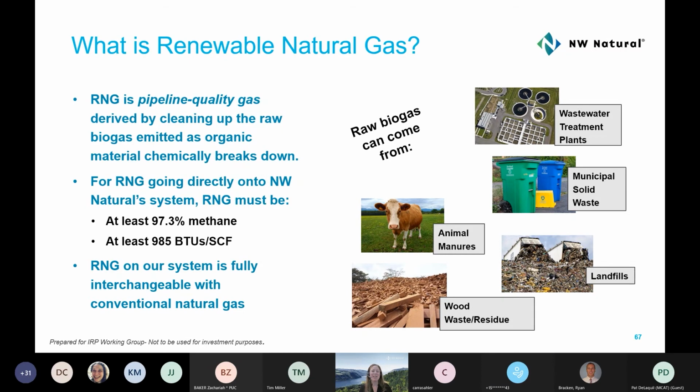So renewable natural gas is really pipeline quality gas. It means that for all of those different waste resources we're talking about, as long as you can capture it, clean it, and make it a pipeline quality gas that can meet our existing quality specifications that all of our other gas has to meet, it can be RNG.